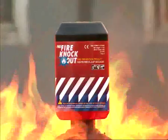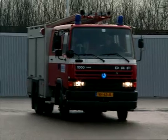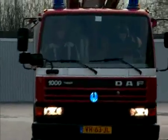For passive use, Fire Knockout is placed in the included holder. Thanks to its compact size and being lightweight, Fire Knockout is ideally suited for active and mobile use.